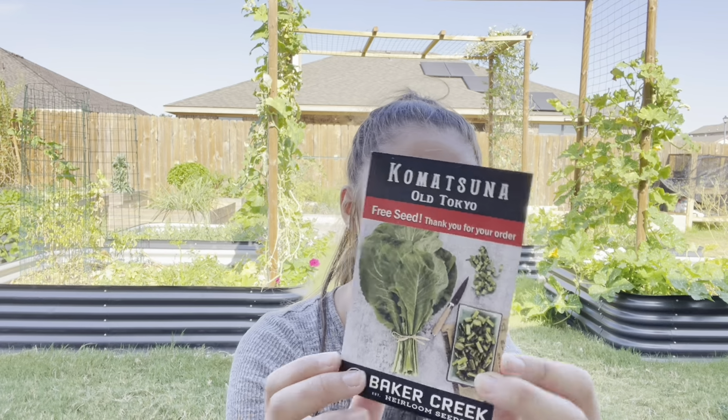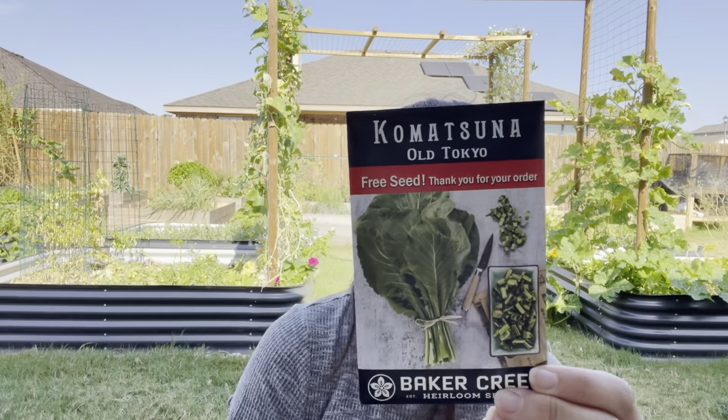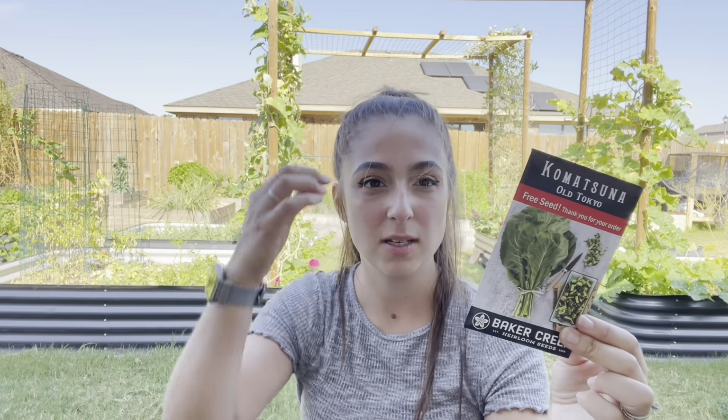And the last one that I got is something I have never heard of. This is a free seed. It is a Komatsuna Old Tokyo. It honestly reminds me of collard greens. Let me see what it says. A traditional komatsuna from Tokyo, Japan. This is dense in nutrition and so refined in flavor. Komatsuna is known as spinach mustard. Can be used cooked or raw and have a mild spinach flavor. So that's really interesting. This works really well with fall garden planting, so I will definitely try out a couple seeds of this and see how it does.